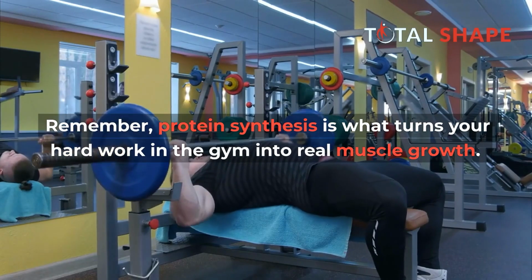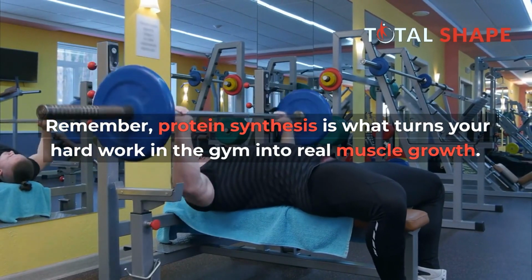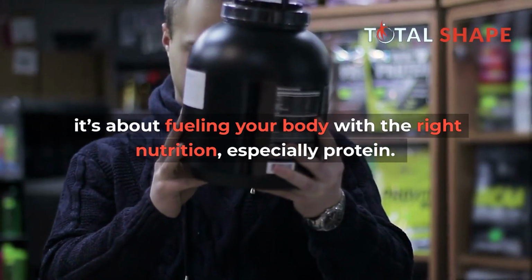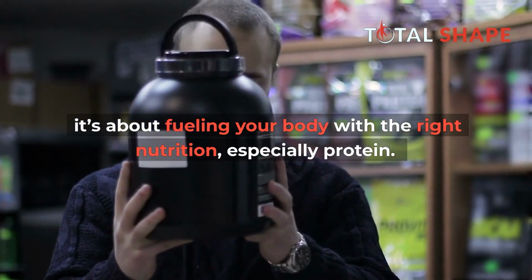Remember, protein synthesis is what turns your hard work in the gym into real muscle growth. But it's not just about working out, it's about fueling your body with the right nutrition, especially protein.